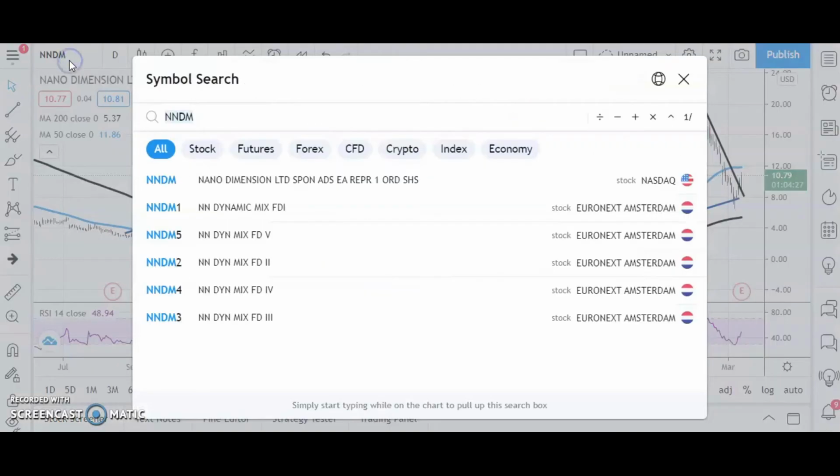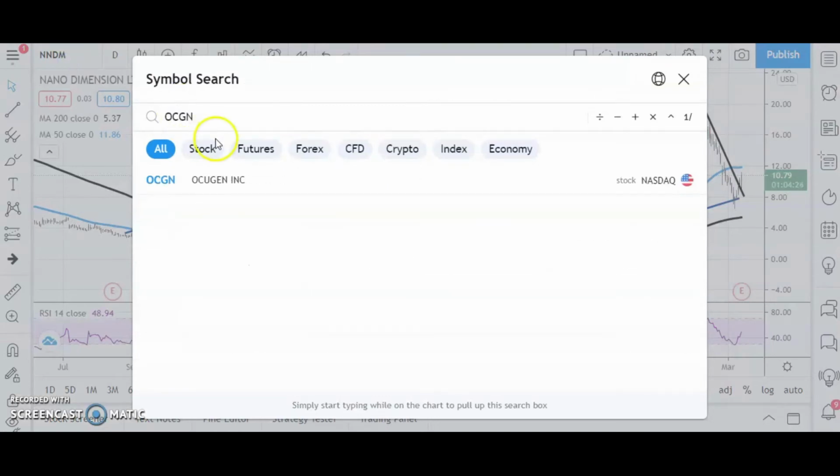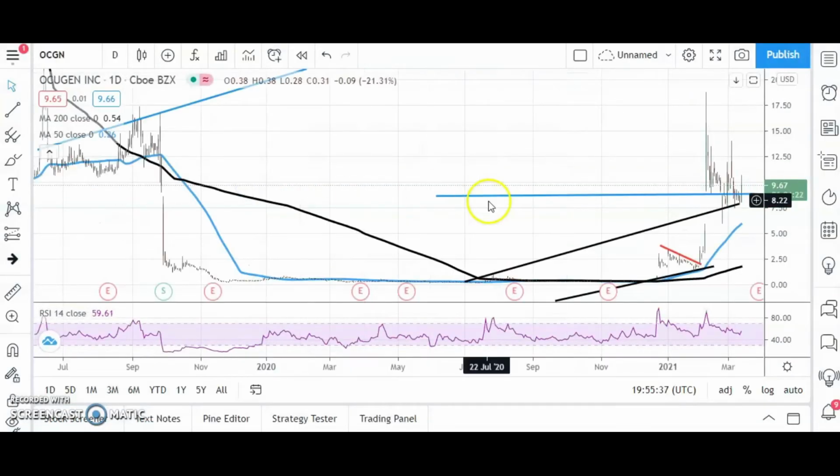Ocgn has stuck in my mind quite a lot over the recent past, not surprisingly perhaps because of the price action that we've had.